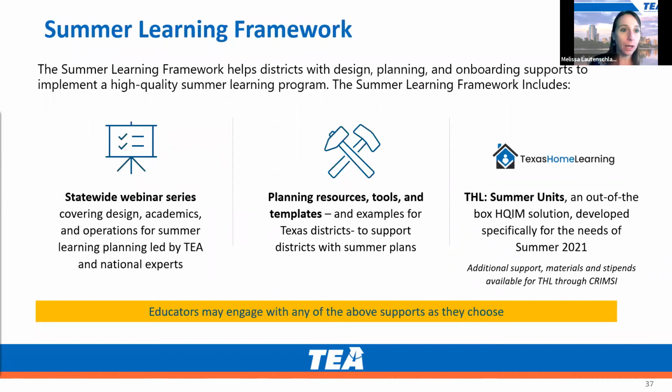In addition to those pilot opportunities, we do have some summer learning pieces that are happening with the statewide webinars. We're going to have some planning resources, and then shortly we'll be releasing the summer units. So you'll be able to engage and get support, especially if you're looking at doing summer learning with pre-K students. And we know that that is something that you're considering, especially for our bilingual population, and looking for ways to best support students and families throughout the summer.